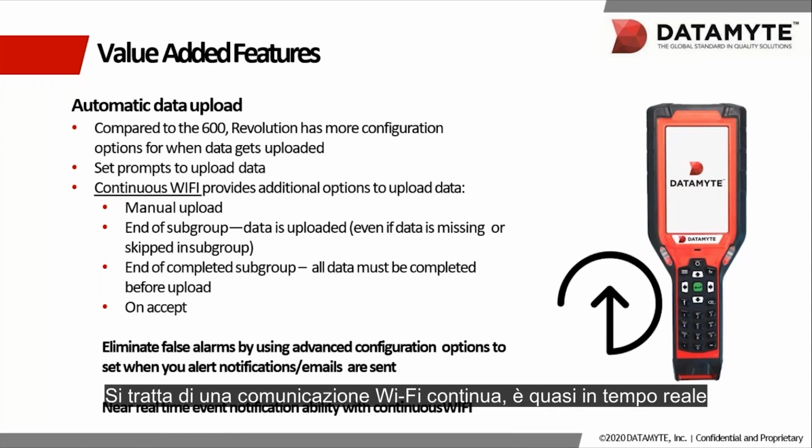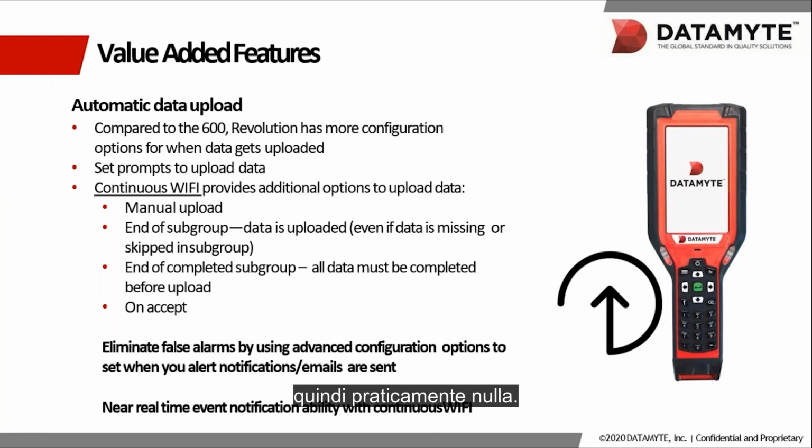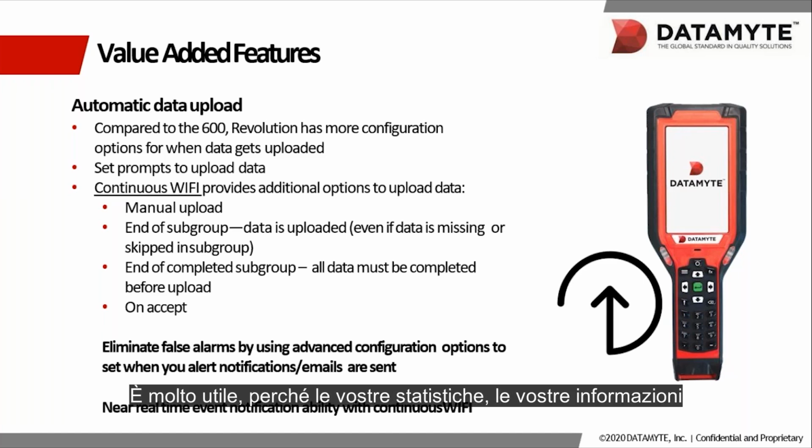But it's a continuous Wi-Fi communication. It's nearly real time. Maybe Vicky can explain that a little bit later. There is maybe half a second or some milliseconds delay between the measurement and the data uploaded from the data collector. So it's nearly nothing. It helps a lot because your statistics, your information, your alarming is automatically visible for the managers or for the team leaders on the central stations via the central database.